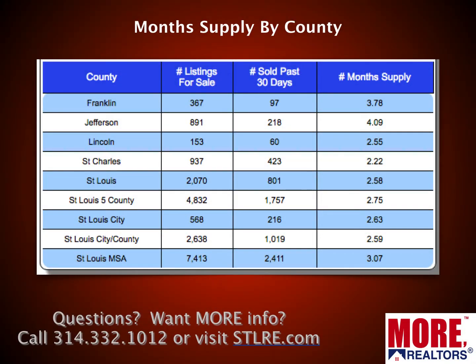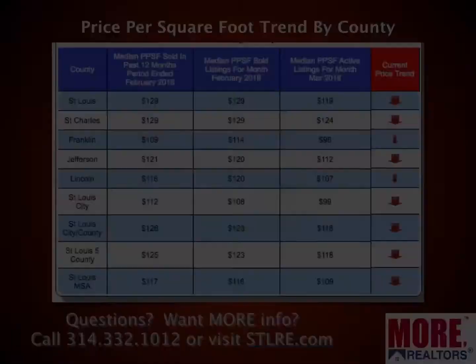Speaking of supply, here we break it down by county, and you can see that every way we look at it, everybody's in a seller's market. A balanced market would be considered around a 6-month supply. Everything's below that. The lowest one we see there is St. Charles County with only a 2.2 month supply. The highest one's a little over 4 months in Jeff County.